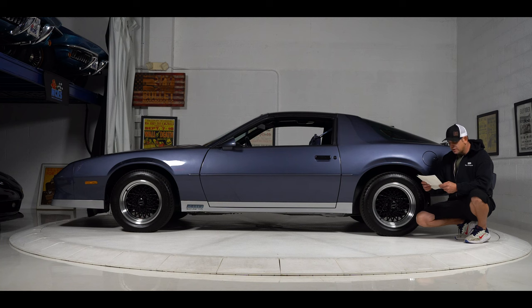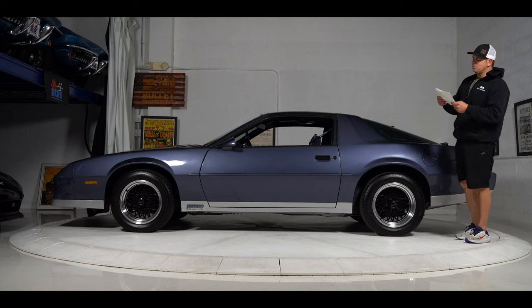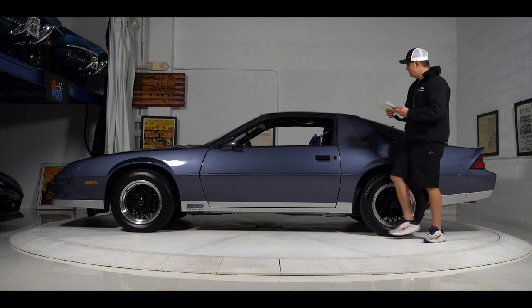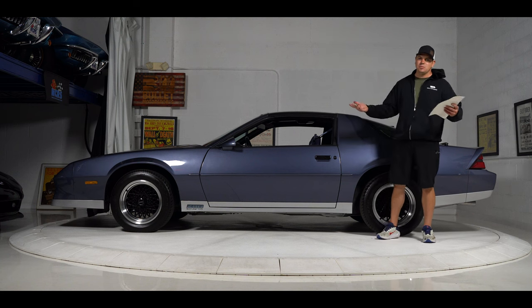And the dark blue custom cloth interior was $287. The options were pretty cheap back then. You're talking about the most expensive one was the removable glass panels, $850. Everything else was around $200.